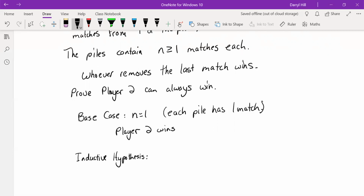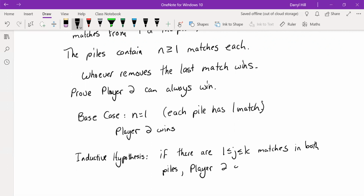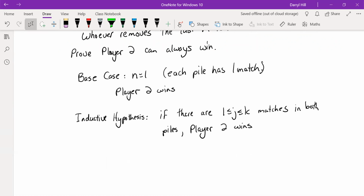So if there are one less than or equal to J, less than or equal to K matches, player two wins in both piles. All right, so now that's, in a sense, our definition of P of J, and we want to show P of K plus one.